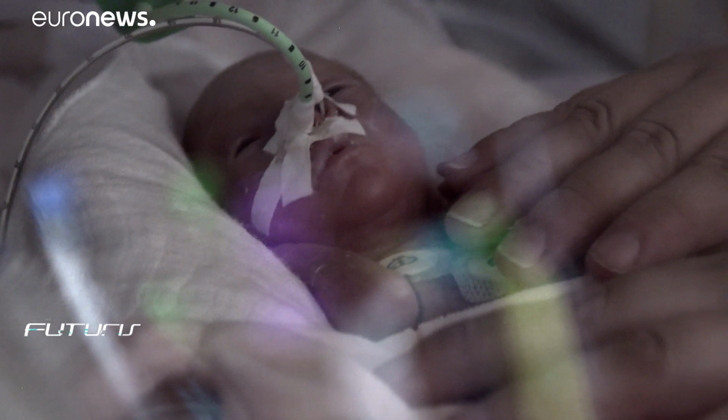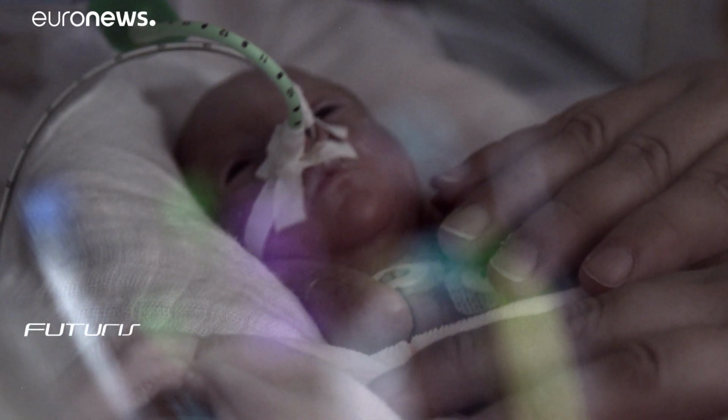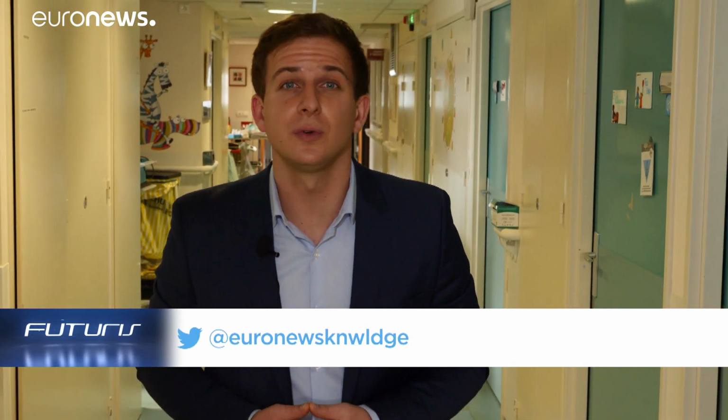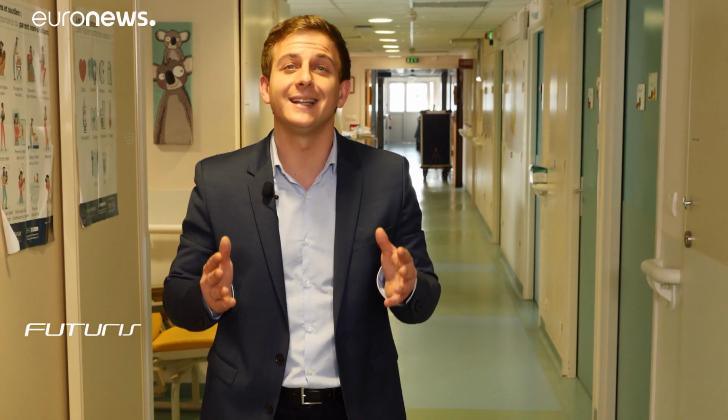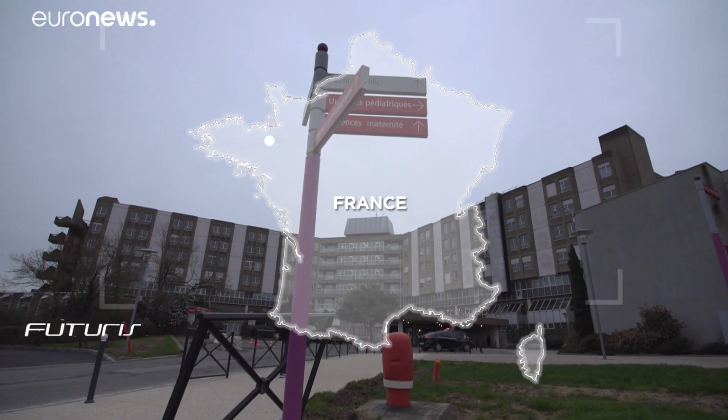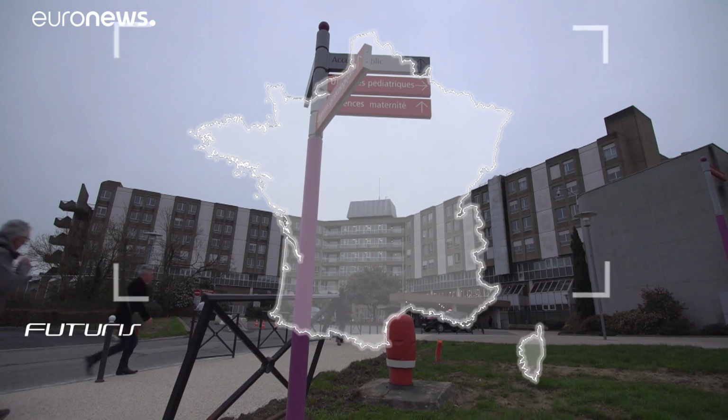We're in a neonatal unit, one of many that welcome the 300,000 or so premature babies that are born every year in Europe. The main risk for these vulnerable human beings is infection. It can be fatal. So how can we detect that quickly so that we can take the right decisions? Here in Rennes, researchers are developing a medical decision support tool powered by artificial intelligence. The following report was filmed before the coronavirus outbreak.